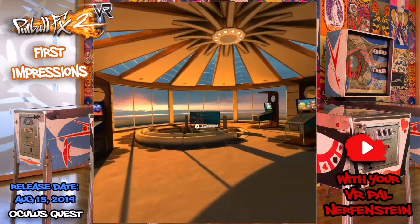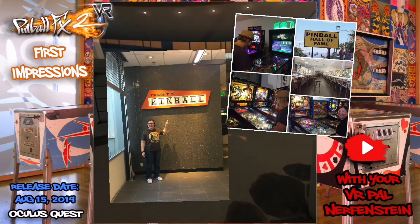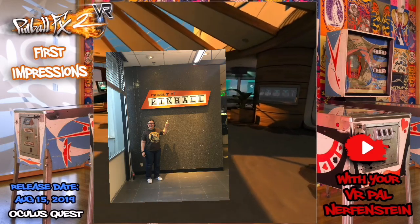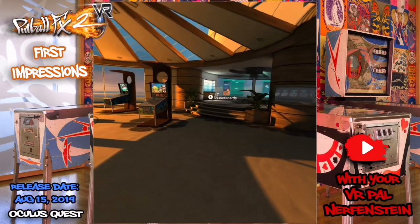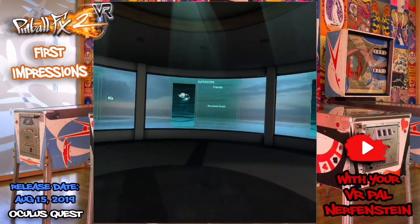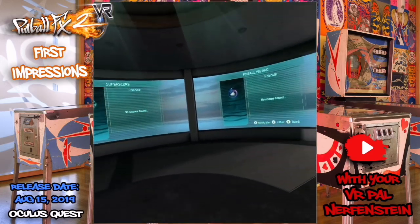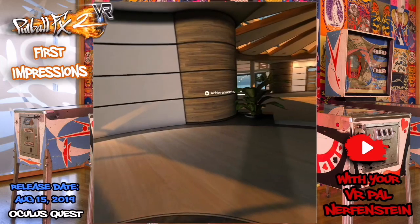I love it because I am a big pinball fan. I've always wanted to have my own table, but they are damn expensive and take up a lot of room. That's why we love VR. This week the game releases on Oculus Quest and it's looking pretty sweet. So if you're a pinball fan like me, you might want to take a closer look.